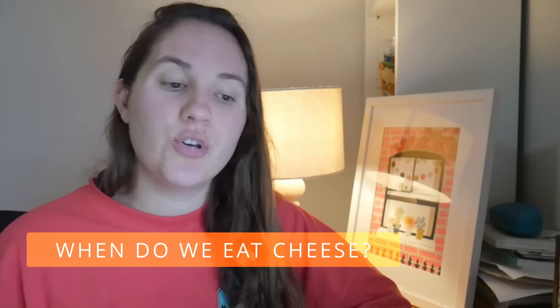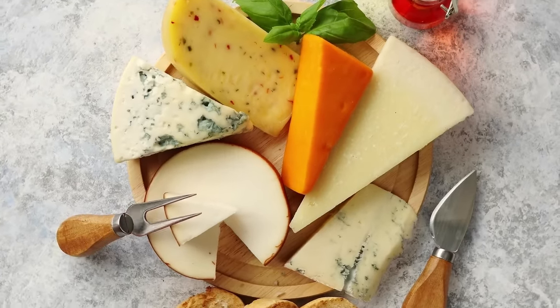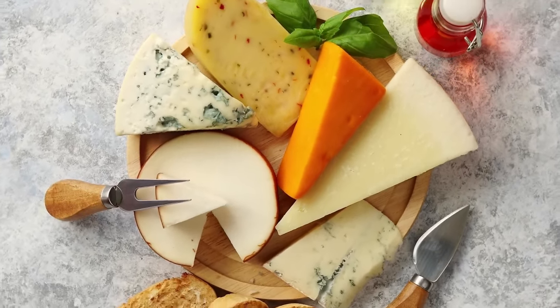Now, difference number two is a difference in where cheese fits into a meal. Typically in the UK, a cheese board can often be for after a meal. You would either order it at a restaurant or put a plate of cheese out afterwards when entertaining in your home to be sort of the finisher to the meal.